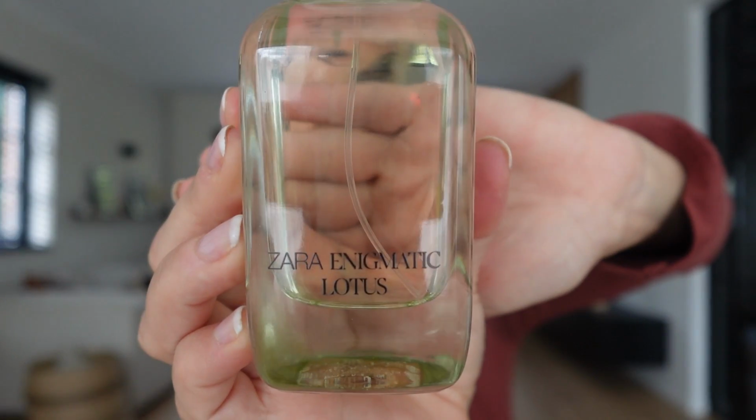We have reached our 4th fragrance, and that one is called Enigmatic Lotus. A magical date on a summer evening, a vibrant, fruity essence embraced by the warmth of sunlight rays. So again, not really giving any notes, but they do say that it has a vibrant, fruity essence, which is also not really how I would describe this fragrance.